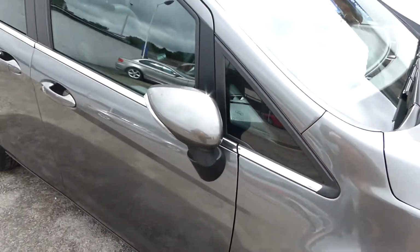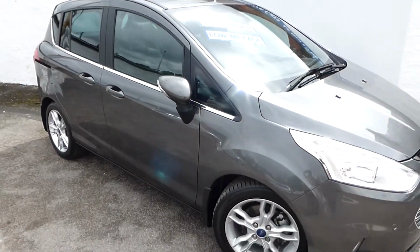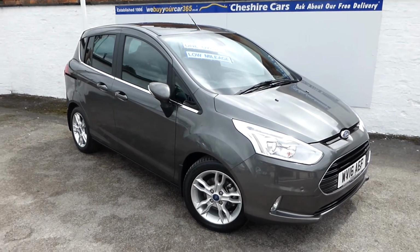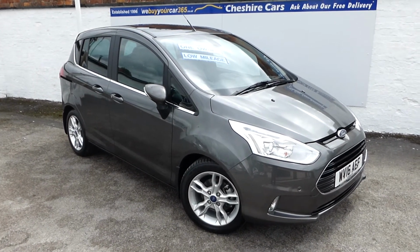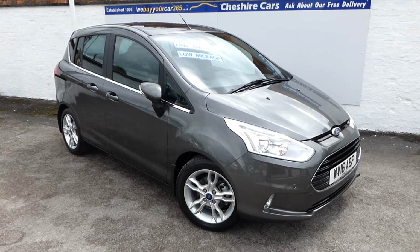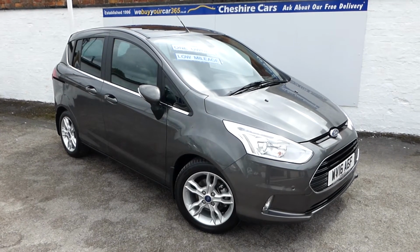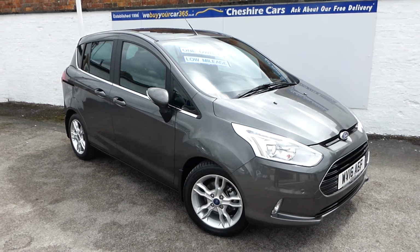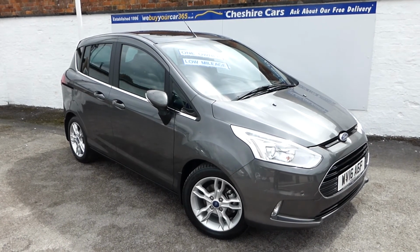So hopefully you found that interesting. I've just realised I haven't been in the boot. Well, no, I did. I took you in the boot. Sorry, my apologies. So there you go. That's a 16 reg Ford B-Max, 1 litre EcoBoost, 123 brake horsepower, Titanium X, with lots and lots of extra features covered, 8,500 miles.